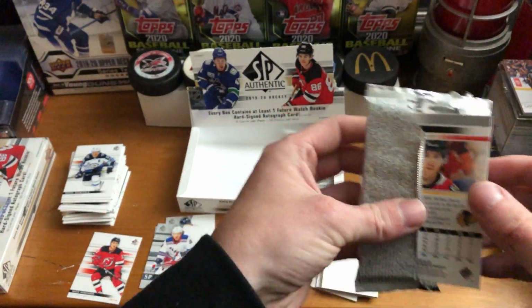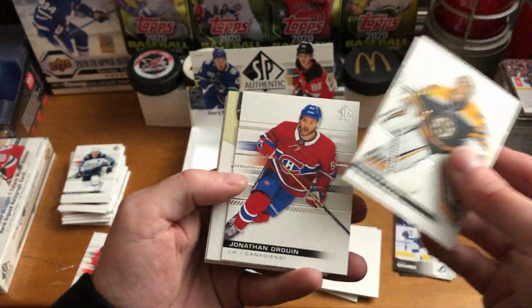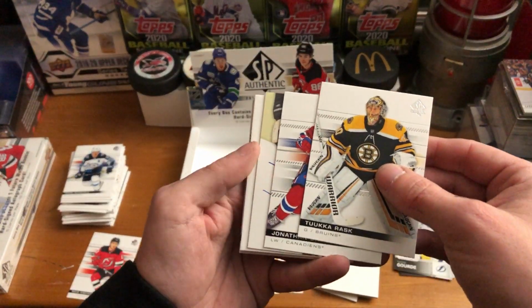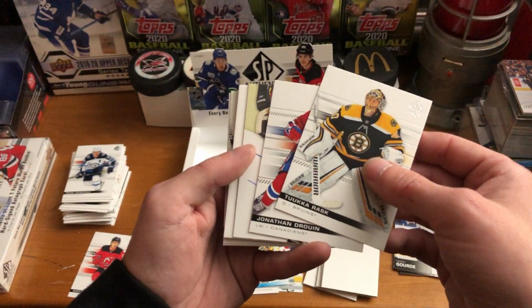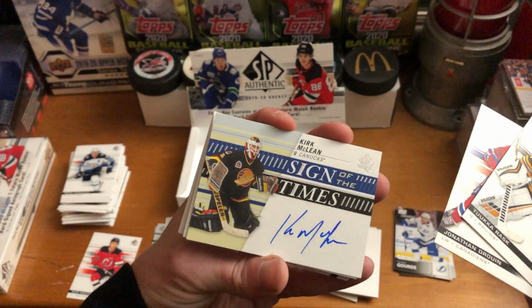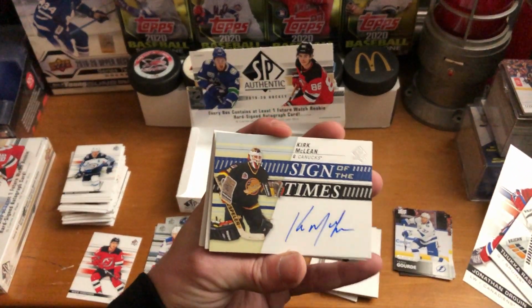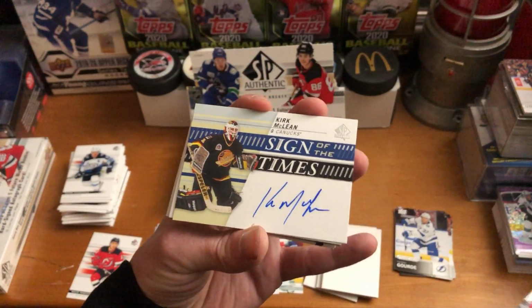Just butcher it. Come on. We got Tuukka Rask. Oh, we got something here. We got something. Jonathan Drouin. Come on, be good. Oh, Kirk McLean. Sign of the Times. Very nice. Very cool. That's a nice looking card right there.